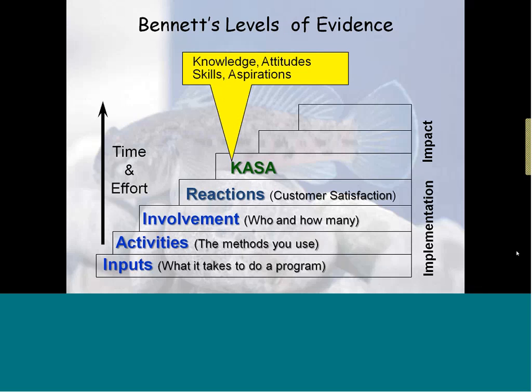The impacts of the program, KASA, which is quite a ways up on the list, which stands for knowledge, attitude, skills, and aspirations. Have people learned anything? Are they going away from the educational program with a knowledge that they didn't have before they came? Have you changed their attitude? Has someone thought, gee, maybe I shouldn't be transporting firewood from the Catskills to the Adirondacks when I go fishing up there? Have you given them the information to go home with a new skill for preventing transport of invasive species or for controlling ones that they've got in their own area or something like that?